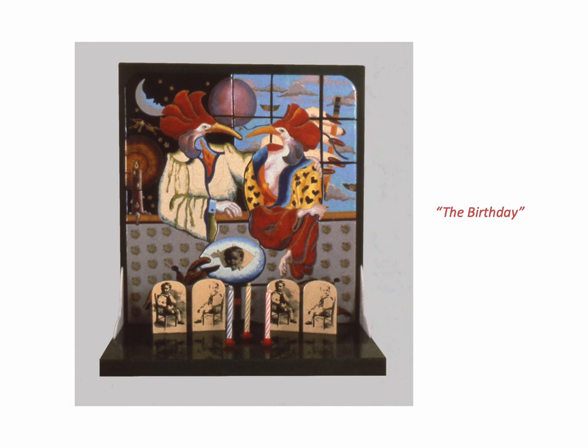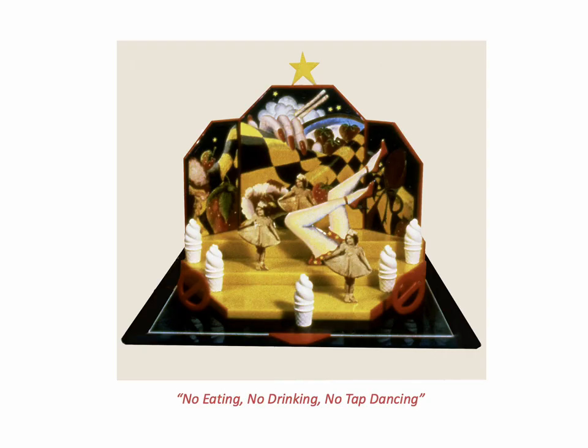This is the birthday, and if you look at the background, I was experimenting with ceramic decals, and so the lower part of that wall are ceramic decals. These are all just frontal views of three-dimensional pieces. No eating, no drinking, and no tap dancing. And this one, you know, it's like a theater, and I felt like I could actually walk into it and become a part of it.